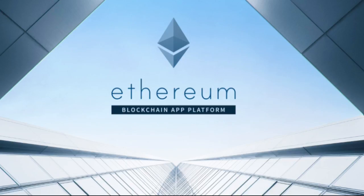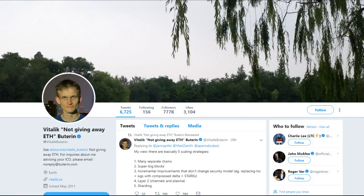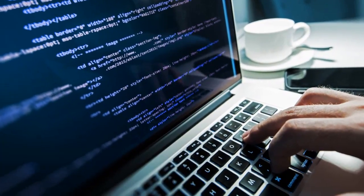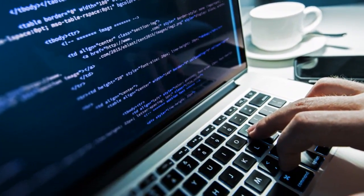Ethereum was the next step in crypto evolution. Creator Vitalik Buterin took the principles of blockchain from Bitcoin and expanded upon them to involve the storing of programs, not just data. Ethereum incorporates smart contracts to allow for the development of applications that take advantage of its blockchain.